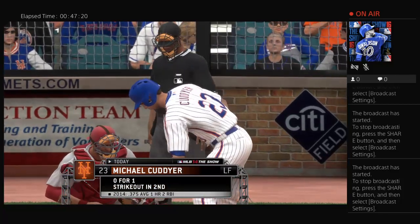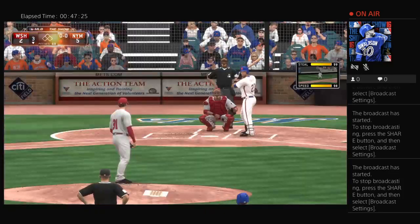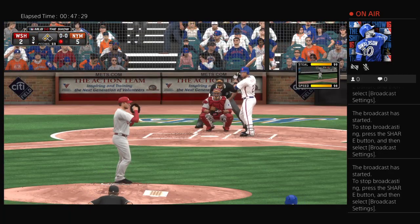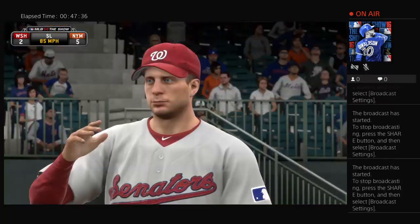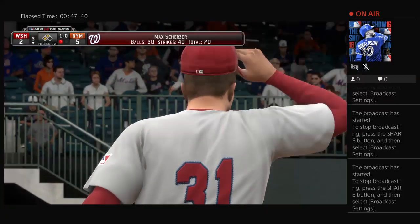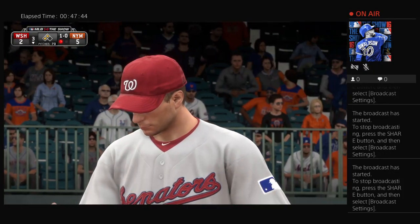Michael Conforto will try it again, set down on strikes his first time. Come on, New York. Here we go. First pitch here misses wide, 1-0. Well, we've mentioned it already, but look at the pitch count here in the 3rd inning. He's almost completely out of gas already.